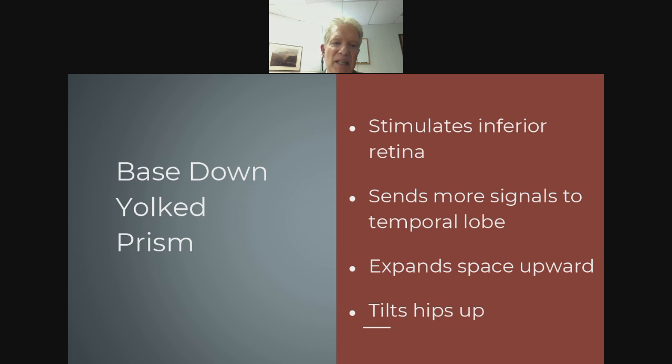So, as I said, base down yoke prisms is going to stimulate the inferior retina. Remember, this is like a triangle with the base at the bottom of the glasses and the apex at the top. And again, you can't see this when you look at a pair of glasses that has base down prism. I'm a big fan of really minute amounts, because I learned a long time ago that with prisms, less is more. It's almost like perfume, where a little tiny bit goes a long way. And it's pretty easy to overwhelm people with prisms.